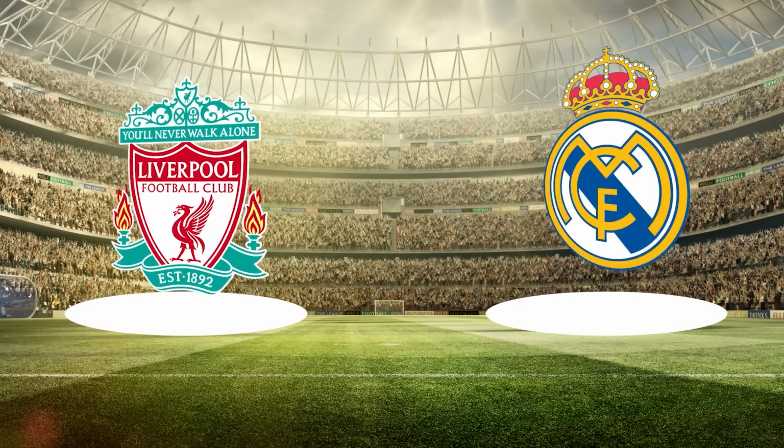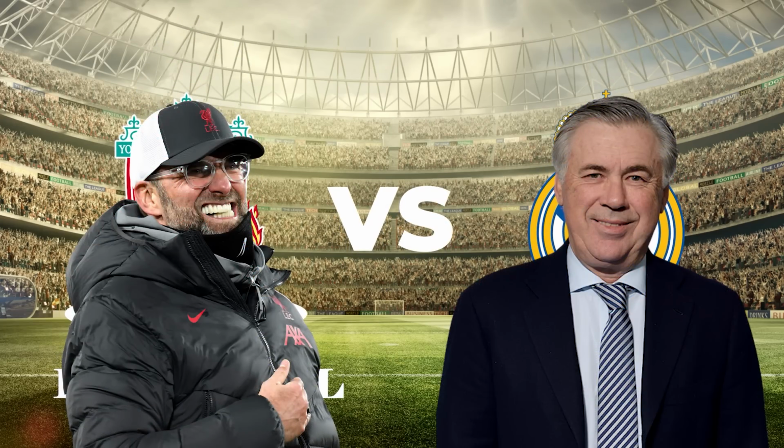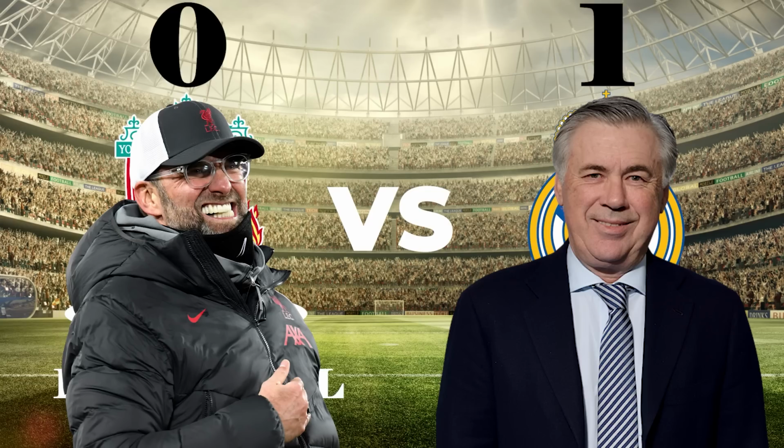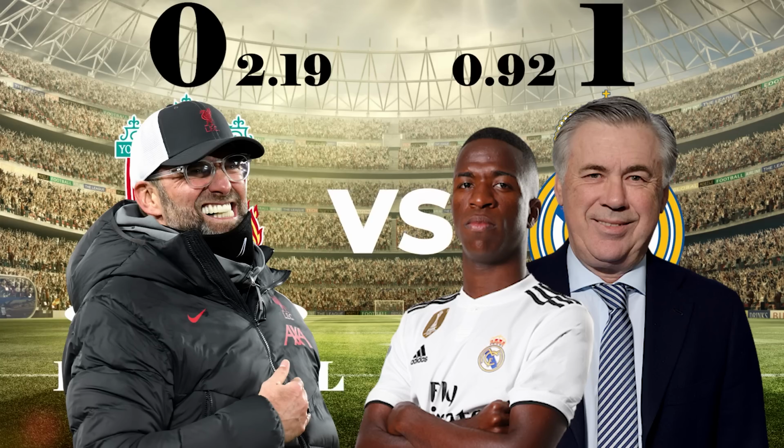The 2021-2022 season's showpiece took centre stage when Liverpool and Real Madrid locked horns once again in the Champions League final. In the end, Real Madrid became champions of Europe for the 14th time, thanks to a solitary goal by Vinicius Jr. The xG showed that Liverpool had the better quality chances, but Courtois was imperious. But what tactics did both managers use?